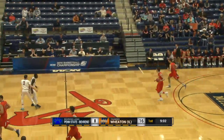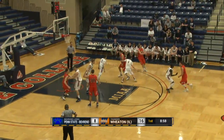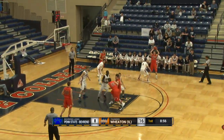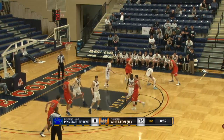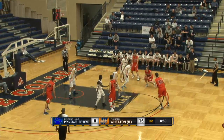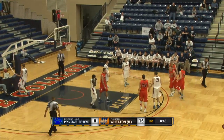I wouldn't mind seeing Behrend maybe start a little full court pressure, a full court man-to-man. This is a defensive unit that loves to run around. They do. Letting Wheaton dictate the offense right now. It is Tischer. The 2-point attempt is no good. He is fouled by DeLizio on the shot.